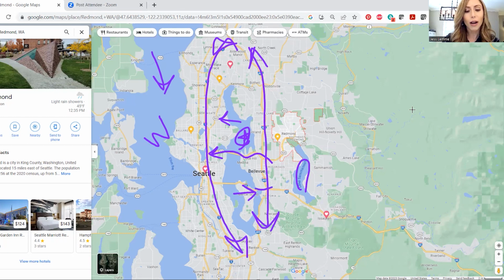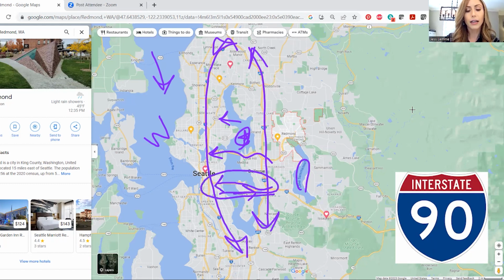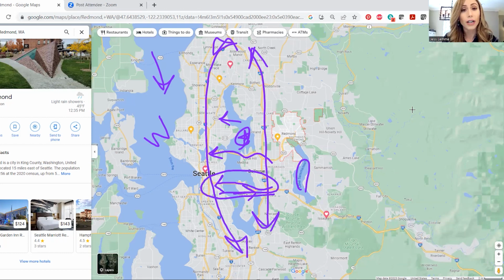The other option is right down here south, which is I-90. I'm going to circle that so you can see. And so that is not a toll bridge, and that would be another alternative.